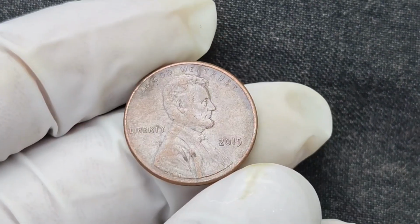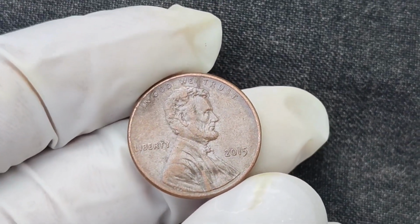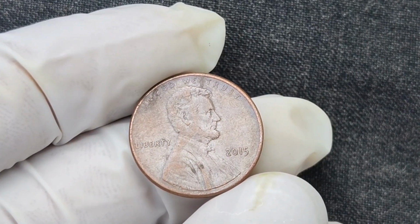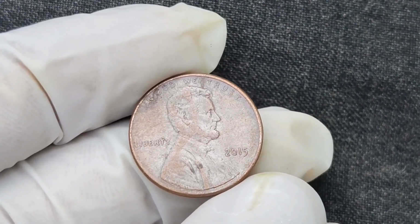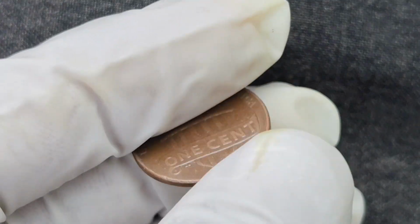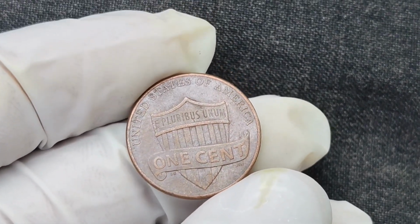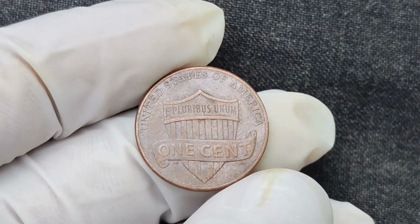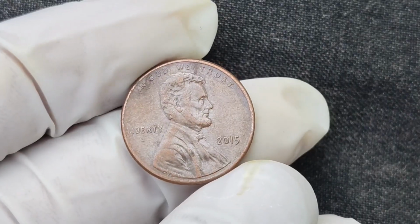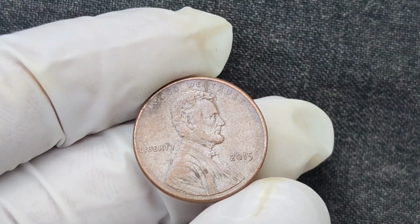Now, let's talk strategy. If you're curious about whether you have one of these bad boys, here's what to do. Grab a magnifying glass, or if you're like me and can't find one, just squint really hard. Look for the absence of a mint mark. No D for Denver, no S for San Francisco. Just plain old Abraham Lincoln staring back at you. Examine the coin for any unique errors, things like double die marks or strange text. If you think you've found one, don't just run to your local pawn shop. Take it to a professional coin grader to verify its authenticity. Trust me, you don't want to get ripped off by someone who offers you $5 for a $1.7 million treasure.